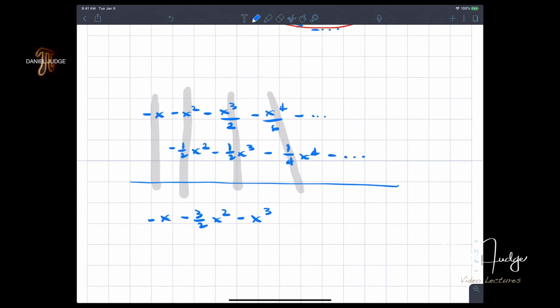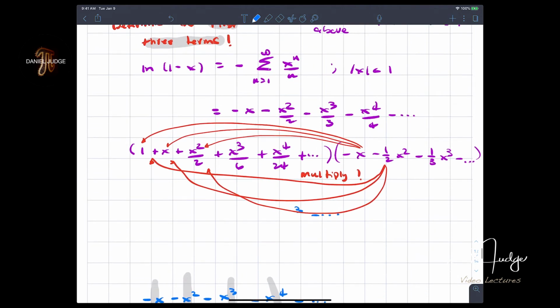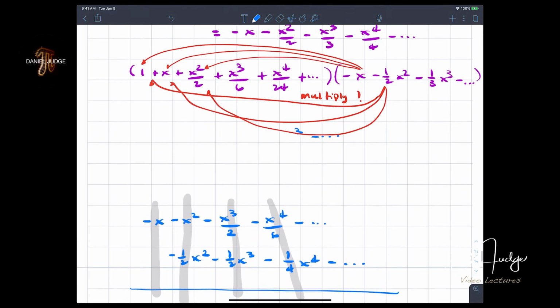And then this is going to be another term, but we don't have to get that term. They only have the first 3 terms. Let's make sure our arithmetic is okay. Okay, so let's double check here. Minus x squared, minus x cubed over 2.